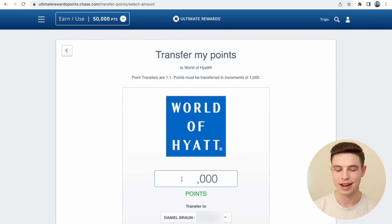Then you can enter your member ID and select the amount of points that you want to transfer, which will be 20,000 in this case, and then that's it. Usually the point transfers should happen instantly, but just make sure that you confirm everything that we just went through, because once you transfer those points over to Hyatt, you cannot transfer them back to Chase.